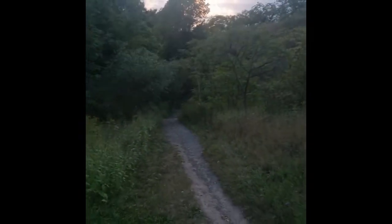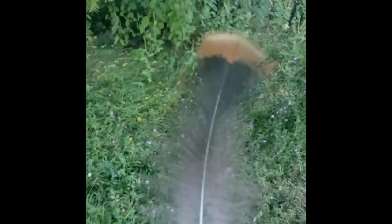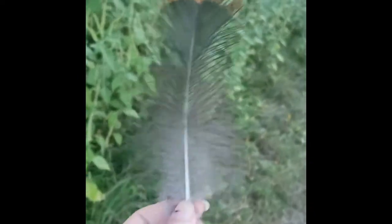The guys left me. I went up a trail and they did not follow. They come. Oh, also I found a feather. Ain't that cool? It's another turkey feather, but it's the fluff feather. Still a tail feather though.